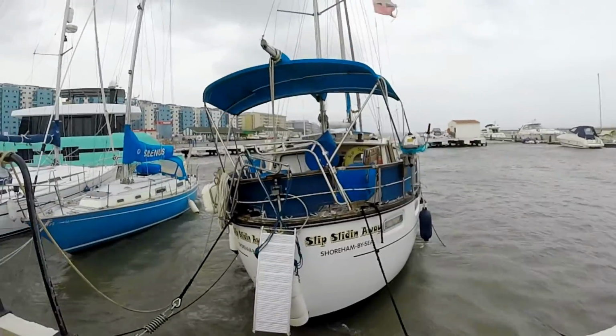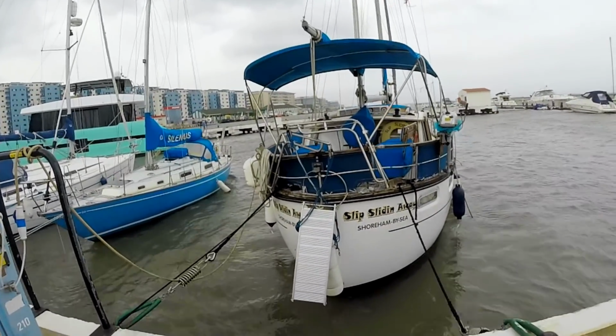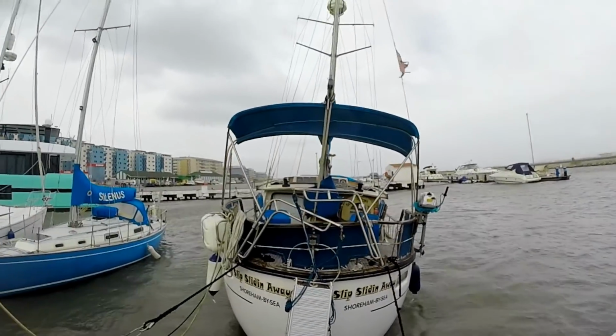It's all mashed up. Oh yeah, look at that. Yeah, you don't see it at once. Yeah, the davits got ripped off.